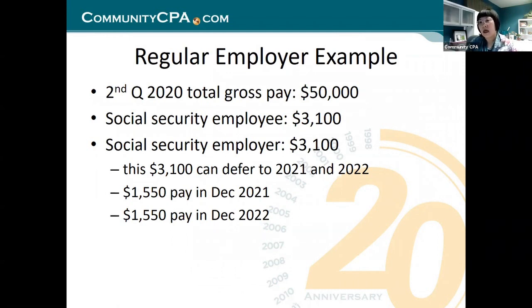Let's say you run a restaurant. In the second quarter of 2020, your total gross pay is $50,000. Let's say you just pay yourself, you're the only employee, $50,000 for the second quarter. The Social Security from the employee portion is $3,100. Social Security from the employer match is $3,100. The $3,100 from the employer match can be deferred to 2021 and 2022.